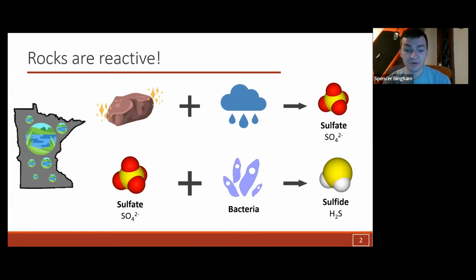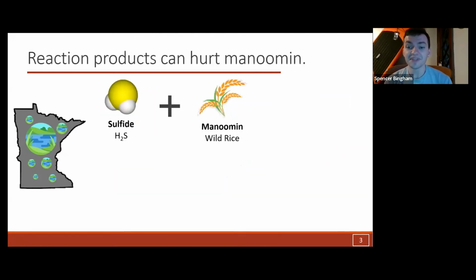In Minnesota, though, we have something pretty special. Minnesota is filled with wild rice lakes, where wild rice, or Manoomin, grows. Manoomin is a very special plant that many communities in Minnesota want to keep safe because of its cultural significance and the tasty rice that it makes.